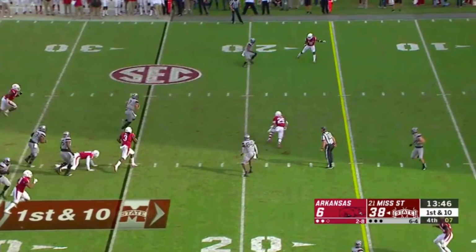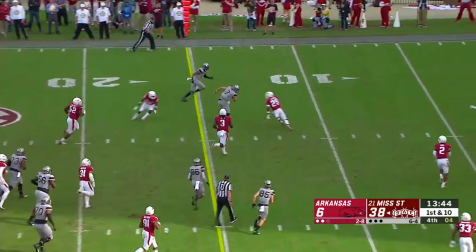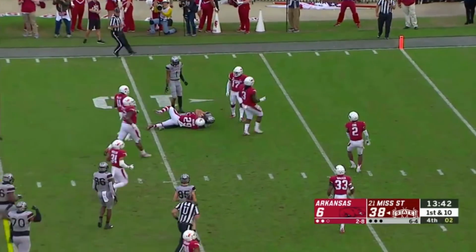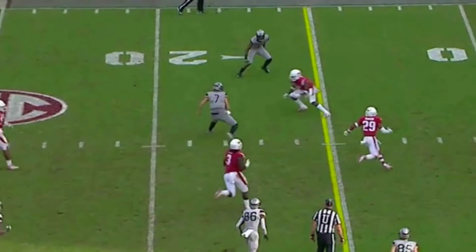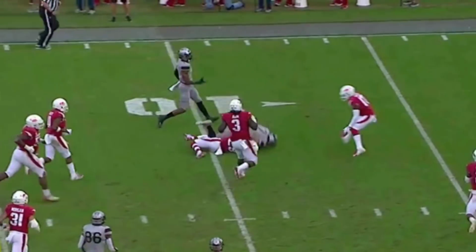Now he's got the first, and the corner will have the job of playing the quarterback one-on-one in the open field. Watch the move this 6'5", 235-pound QB puts on it. Jukes him, gets him out of his stance. 1 move, 2 moves, and makes him miss.